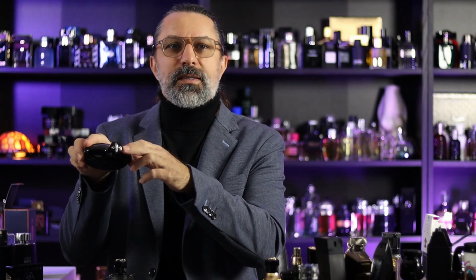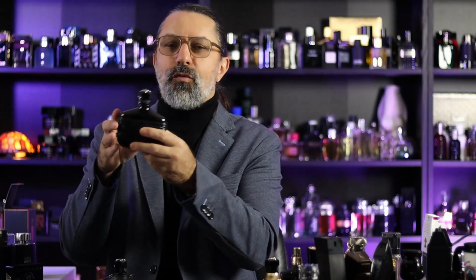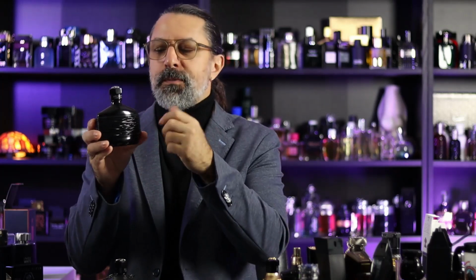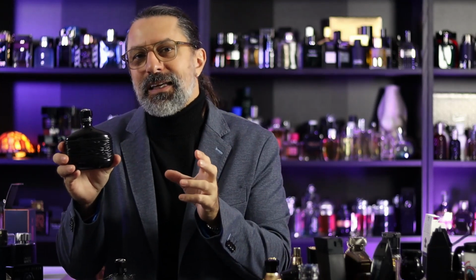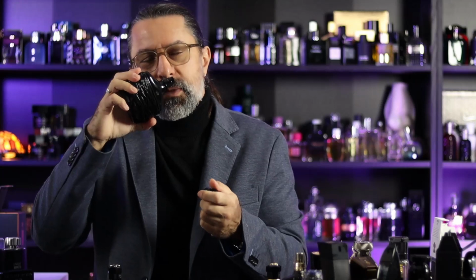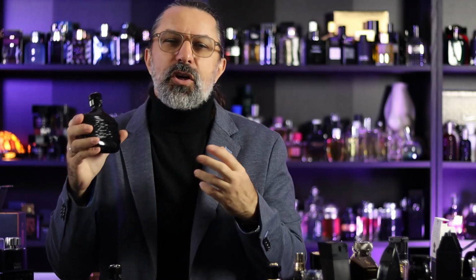I love sort of the silver sigil on top, and then the black bottle, wrapped in some faux leather. It's actually plastic, but it's just wrapped. And it actually looks exactly like you would imagine the fragrance to be. It is very dark. It is very smoky. It has a good amount of leather to it. It's something you would wear dressed all in black with your leather jacket, perhaps on a bike.